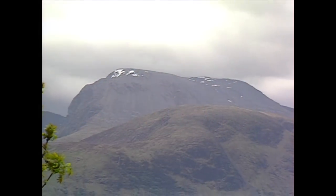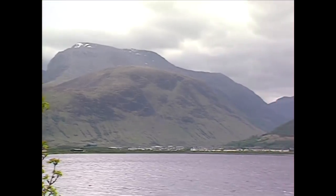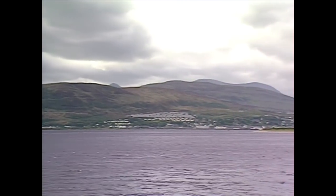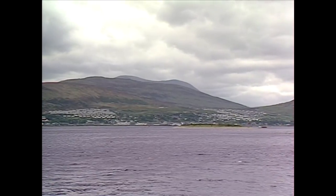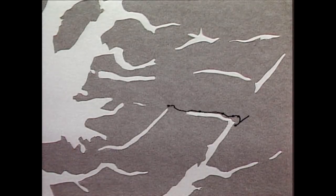Ben Nevis, Britain's highest mountain at 4,409 feet above sea level, towers over Fort William. Established on the shores of Loch Linnhe in 1654, the original fort took its name from William of Orange. The West Highland Railway reached here in 1894. A branch line to Banavie Pier just outside Fort William opened a year later. It was to this line that the Mallaig extension was connected, and it opened in 1901.